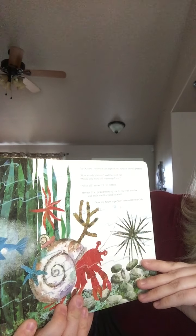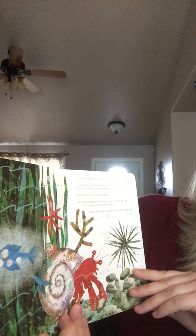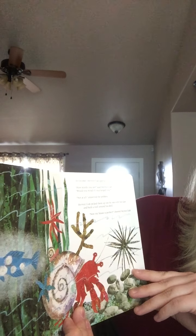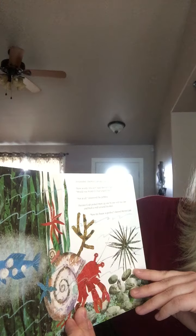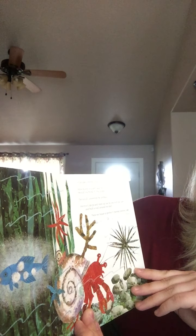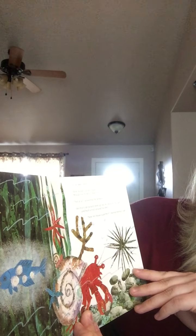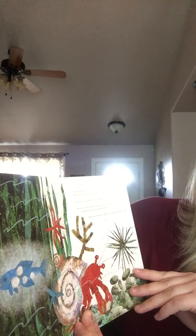In October, Hermit Crab approached a pile of smooth pebbles. "Wow, how sturdy you are," said Hermit Crab. "Would you mind if I rearranged you?" "Not at all," answered the pebbles. Hermit Crab picked them up one by one with his claws and built a wall around his shell. "Now my house is perfect," cheered the Hermit Crab.